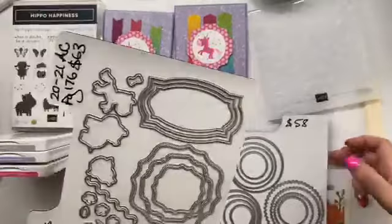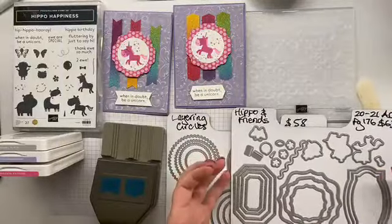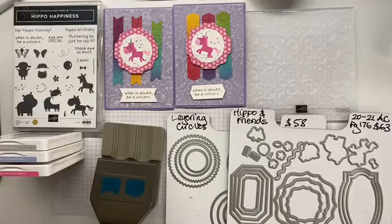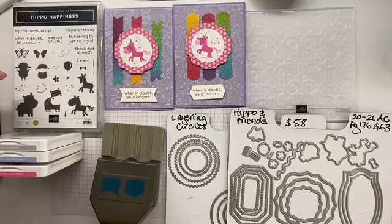I really do. I've got to find a way to use the sheep. I'm just not sure about the sheep, really. The sheep in the set, I'm not sure. I've used the hippo, I've used the horse/unicorn, I've used the butterfly. I've just got to use the sheep, because I mean, the sheep's cute. It's just, a sheep isn't my go-to kind of animal, really.